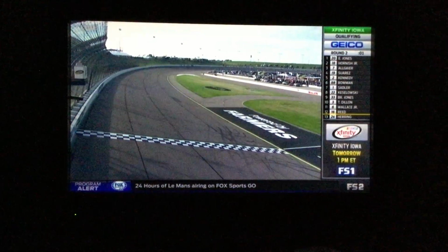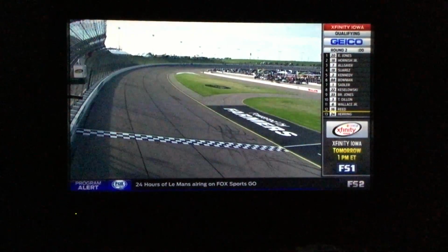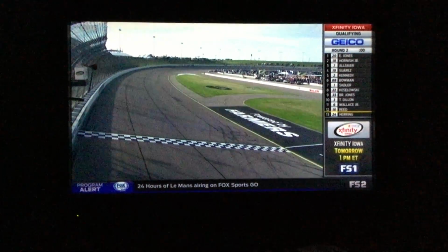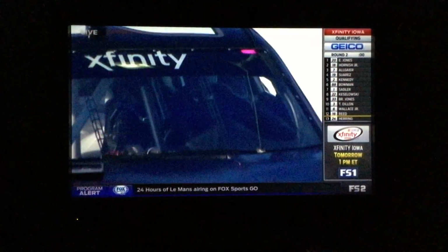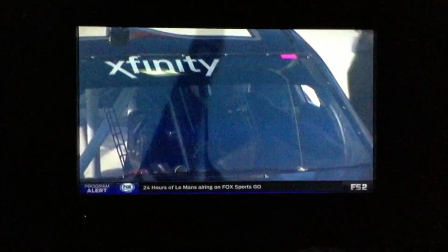Red and black flags out. That ends round 2. Eric Jones, once again, the quickest here in our second session. And the last 2 guys to make it in, teammates from Roush Fenway, Darrell Wallace Jr. and Ryan Reed. Round 3 qualifying. Who's going to be on the pole? We've got it for you in a moment.